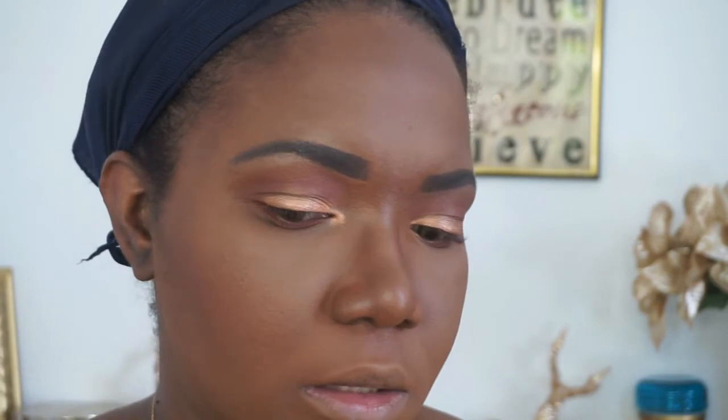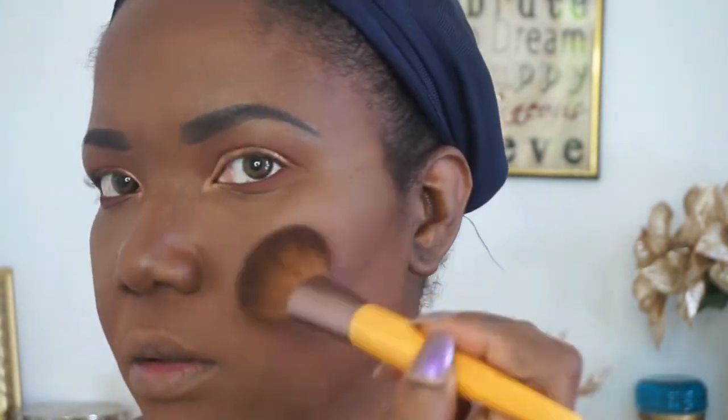So the next thing I'm gonna do is go back in with the same blush, and I'm telling you guys, this blush is like an all-rounder. I'm just applying that blush to my cheeks. Oh, and I forgot to mention, I'm using the Eco Tools.